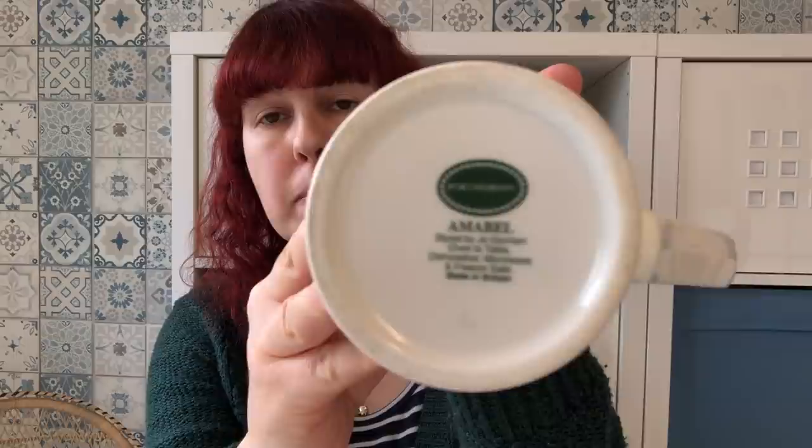And then the next thing I picked up for £1 is a Portmeirion mug. And this is the Amable rose design. And I should be able to sell that for about £10 plus post. I had another Portmeirion mug in a similar shape but different design, and I sold that for £8. But the Amable, not sure how you pronounce that, this particular design is quite sought after, so I should be able to pitch a little bit higher at about £10 on that one.